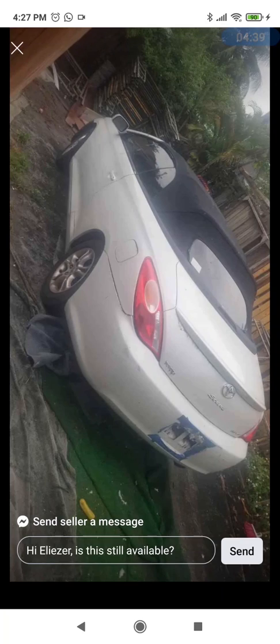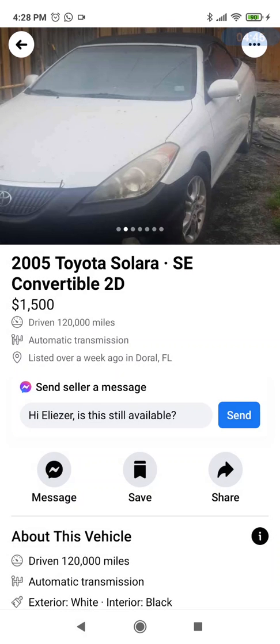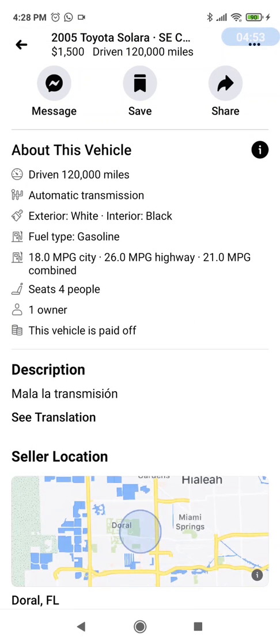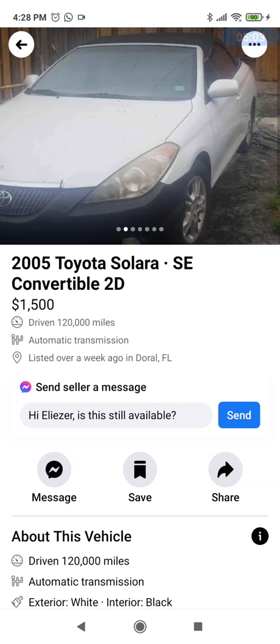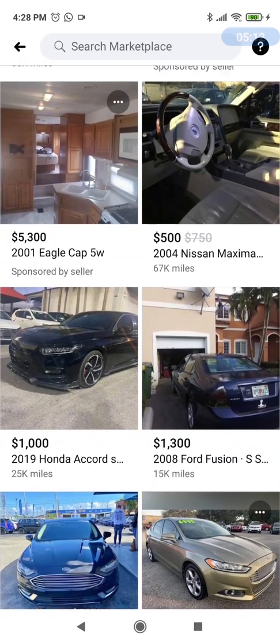But anyway, we're talking about the Solara here, and this looks relatively straight. Seems to have had some front end issues here, but hey, for $1,500, it might be worth something. Let's look at the description. Of course, we want a translation. All right, so it says the transmission is bad. It's a 2005 Toyota Solara. Okay, for $1,500, I would try to knock something off here, maybe $200 or $300. Transmission shouldn't be too hard to find.